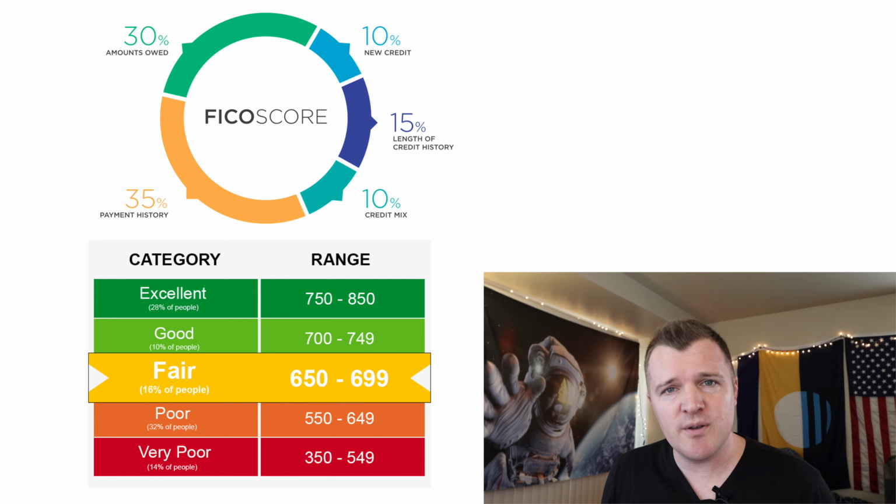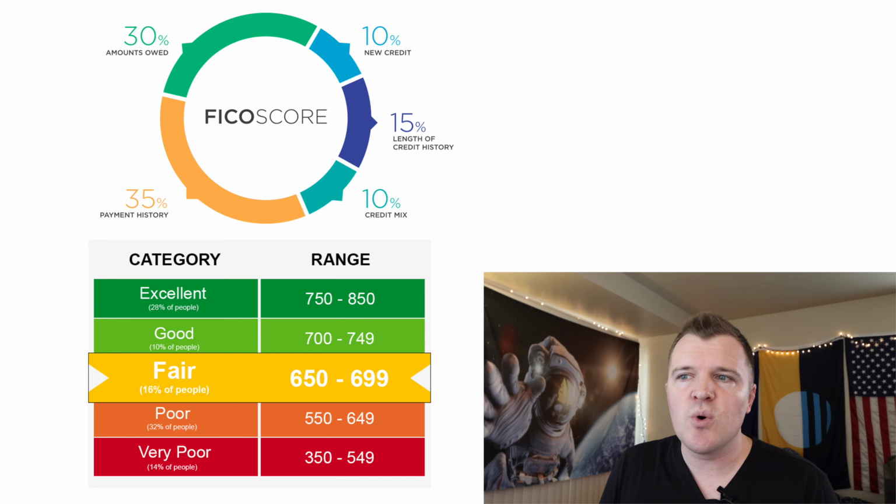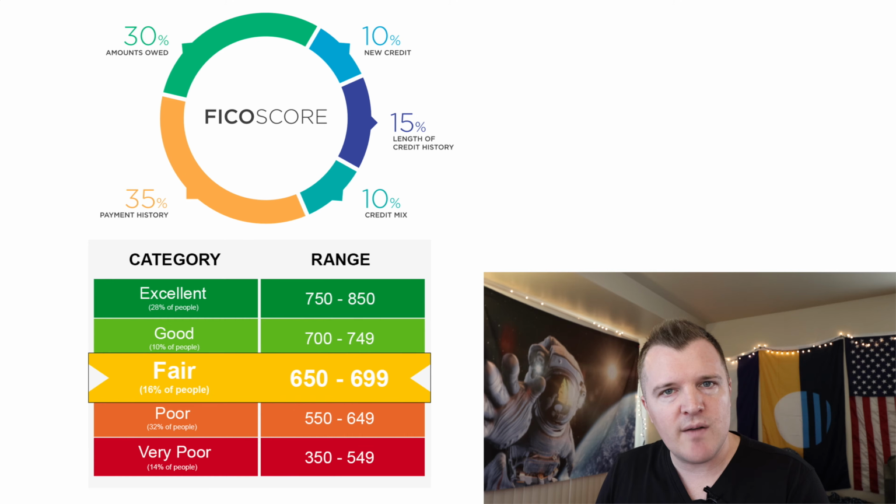And in 2 to 4 years, it'll actually be much higher than it was. I already have close to an 800 credit score. Additionally, if you're applying for these cards, you do need a good credit score in order to qualify. So ideally a 700 or higher, than a 720. Otherwise, you might actually have trouble getting approved for some of these higher end travel credit cards.